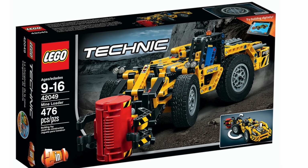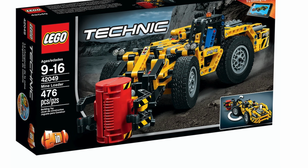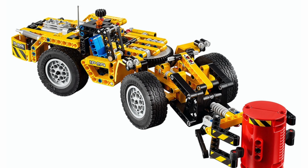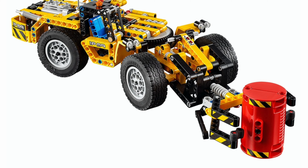The LEGO Technic Mine Loader 42049 is one set I'm not a big fan of. It sold for $50 and it came with 746 pieces. That's not a bad price to parts ratio, but the aesthetics and the functionality of this model are really what makes this such an overpriced set.